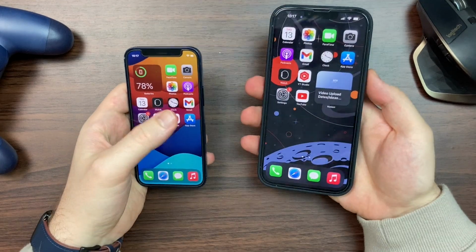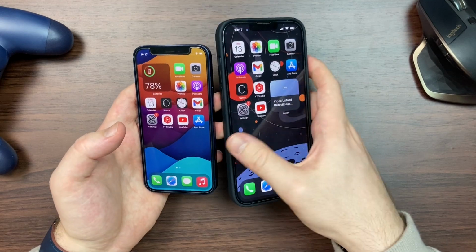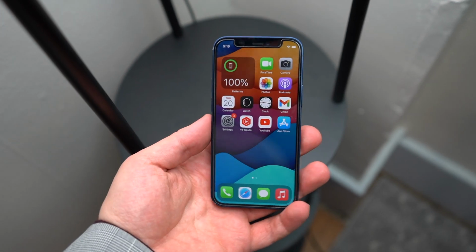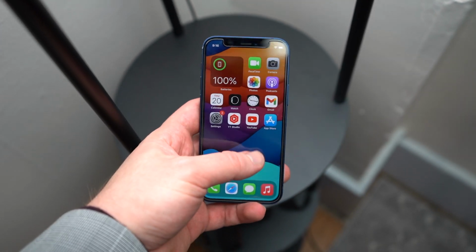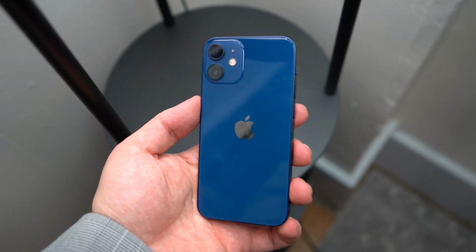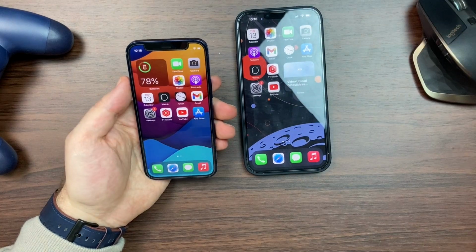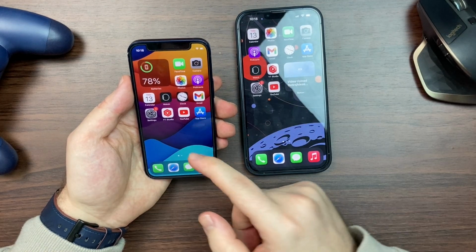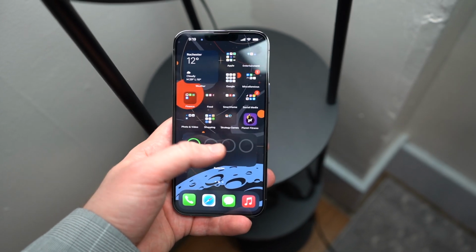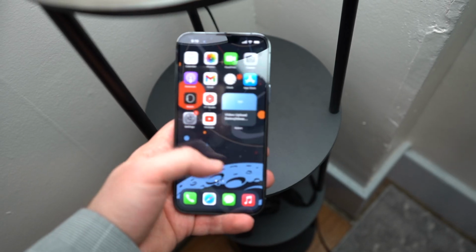Okay, so number 2 is going to be display. The main reason for display wasn't because of the screen size, although that was a plus when switching to it. It's the refresh rate. So I use an Android phone, and the Android phones I've been using for the past year have been at least 90 hertz. And I've just gotten used to 90 hertz. So when I keep switching back and forth, while Apple probably makes one of the smoothest 60 hertz panels, I can feel the difference.